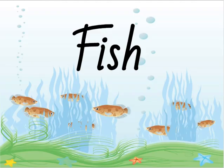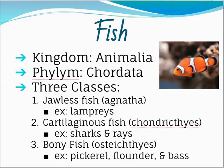So let's start with our simplest group of vertebrates, the fish. We can see that they're classified into three separate classes. So kingdom Animalia, phylum Chordata, which is with all the other vertebrates, and then our three classes. The jawless fish, or agnathans. These are things like sea lampreys. They have creepy, round, sucker-like mouths with a circle of teeth that latch on and drill into another fish that they feed off of. Super gross.